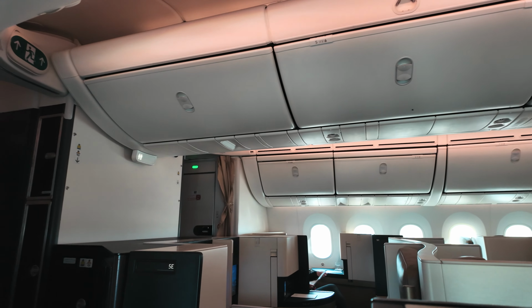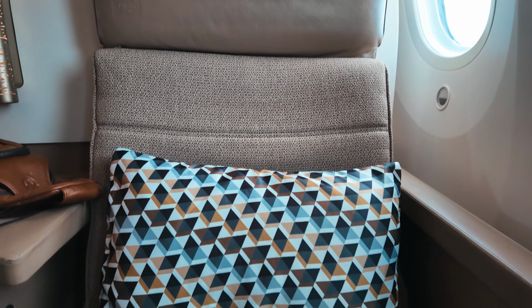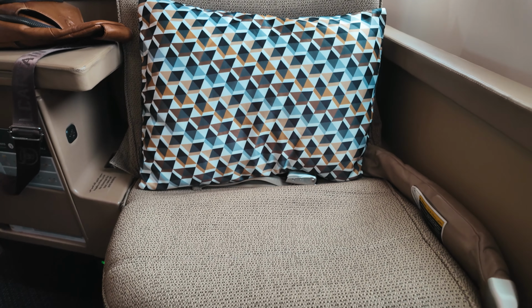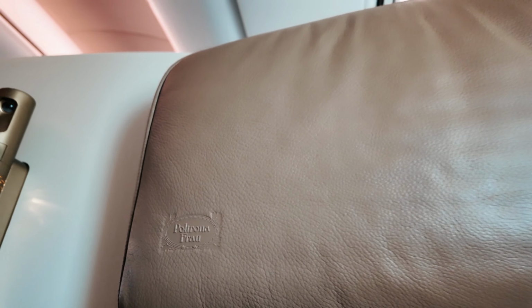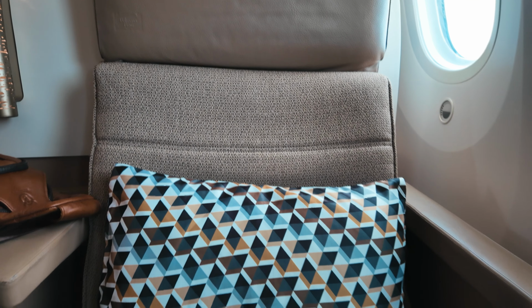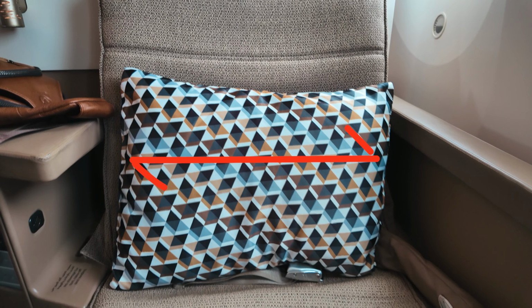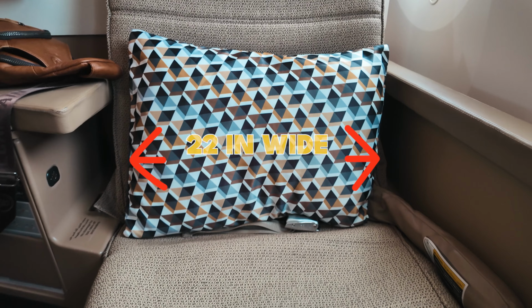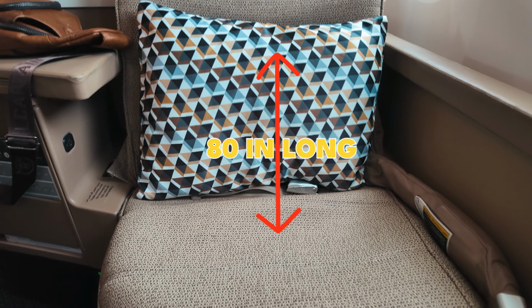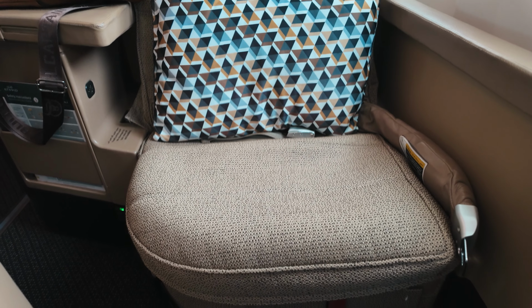makes up for it. The highlight for me was a gorgeous lie-flat seat with a huge leather headrest stamped with the Poltrona Frau logo. I looked up Poltrona Frau and discovered it's a high-end Italian furniture company. The seat is covered in breathable fabric, offering both comfort and style. It is 22 inches wide and extends to 80 inches when fully reclined, providing a cozy bed for long flights.